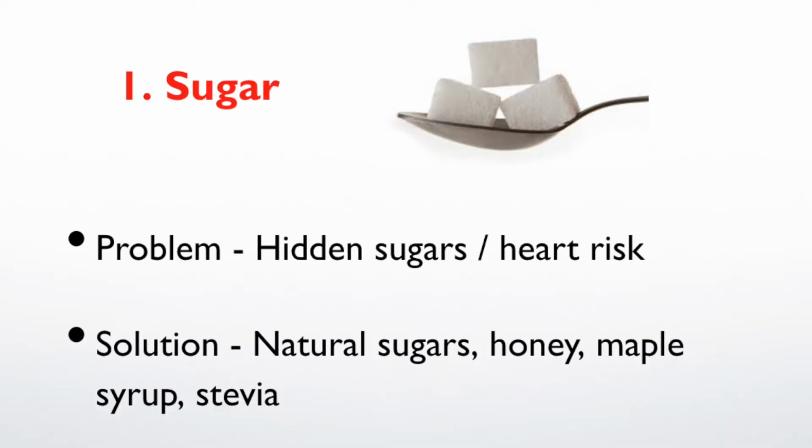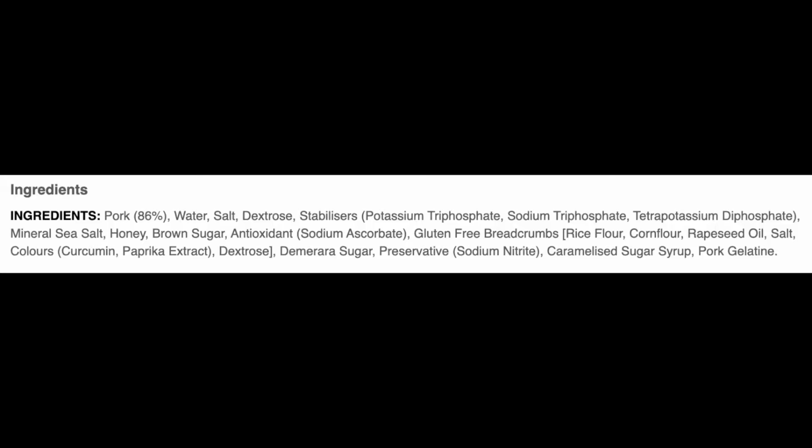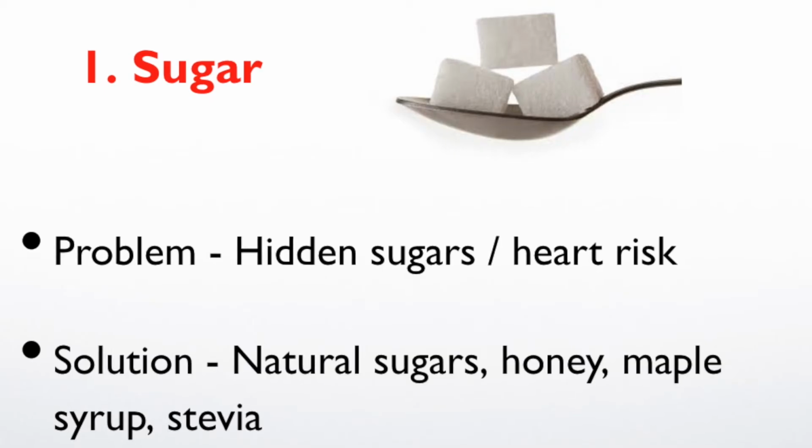And when you look at the back of the packet and you see the ingredients, the ones which are first on the list are the ones that are most prevalent. And the ones that are last on the list, there's the least of in that product. So if there is going to be some sugar in some products, then you want to make sure it's as far down the list as possible, because we really have to monitor the amount of sugar that we're having in our diets.